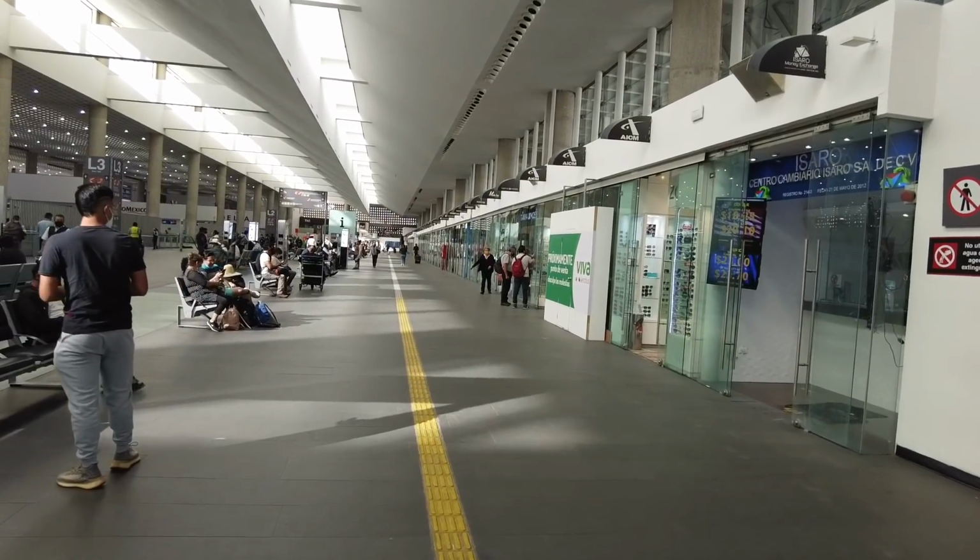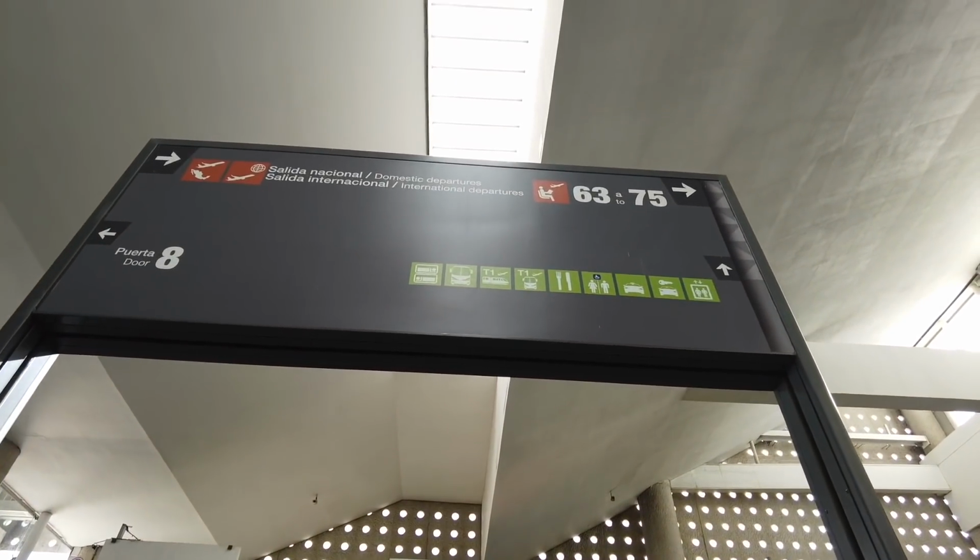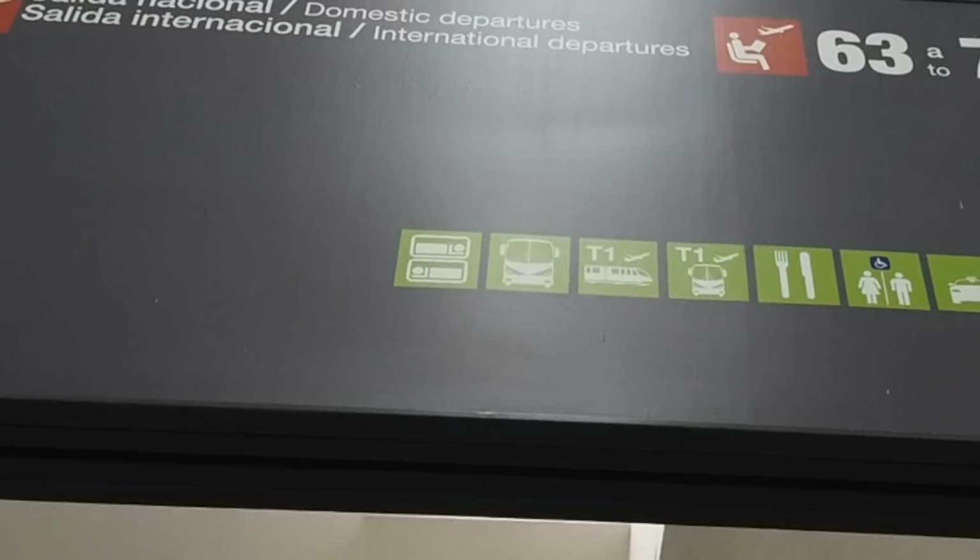Guys, I am at the Mexico City airport, but it's not because I'm taking a flight. My flight is tomorrow. I am sleeping at the airport. I'm supposed to look for signs for capsules. See that one on the end? Those are capsules. This is gonna be my first time staying at an airport overnight. This is gonna be cool.